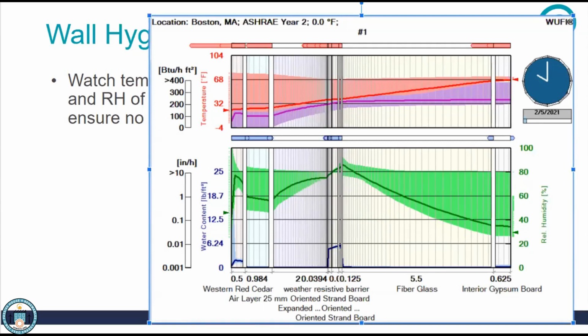And that concern point is typically on the inner. So this is an assembly that's got foam on the outside, like a ZIP sheathing type product, in the middle, and then dense pack or fiberglass on the inside there into a 2x6 stud wall. One of the things we're looking for here is we want that temperature gradient line to not cross with the dew point line, because when the temperature drops below the dew point, you've got condensation. And that's also identifiable by the green line on the bottom graph.